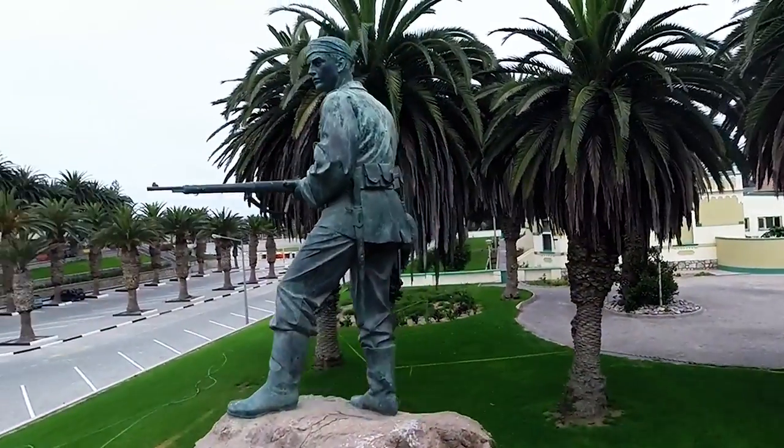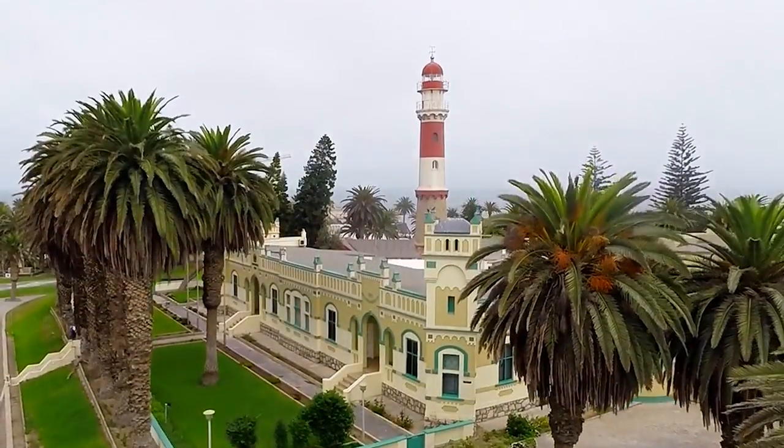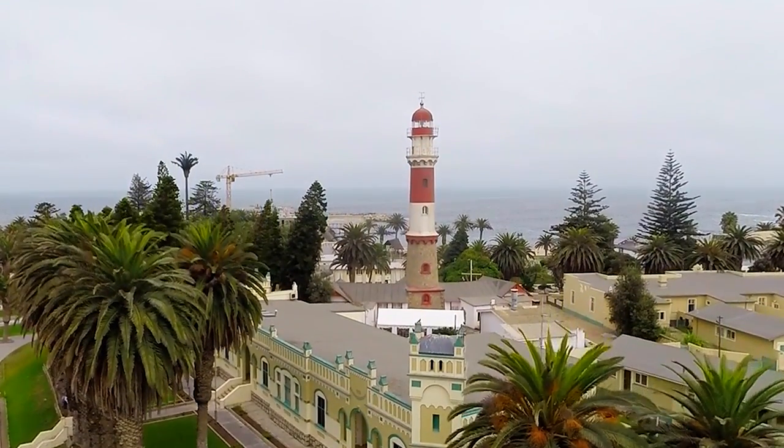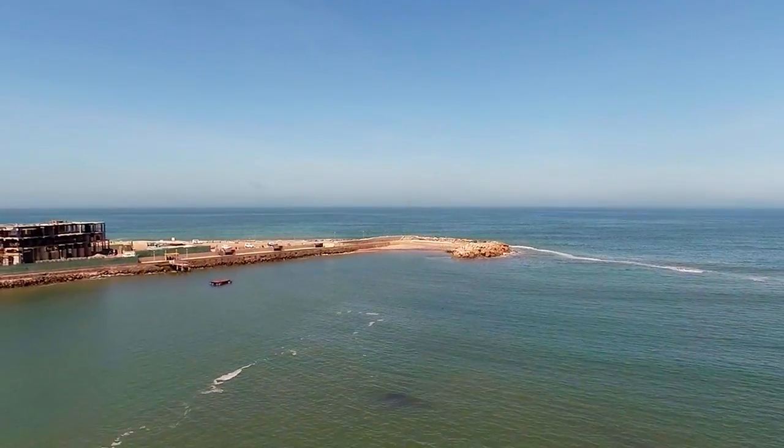Marine Denkmal is a national monument. It used to be State House on the bottom, that's not a monument. The lighthouse isn't a monument, this is the mole.